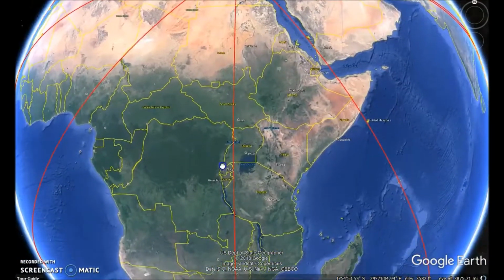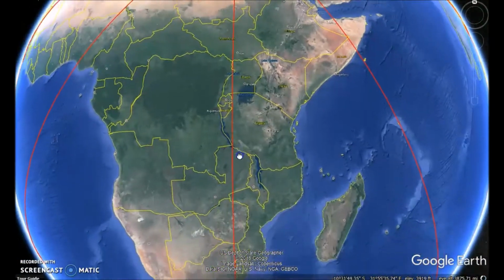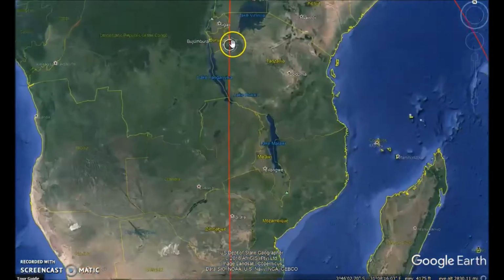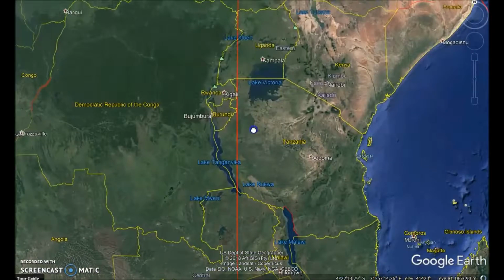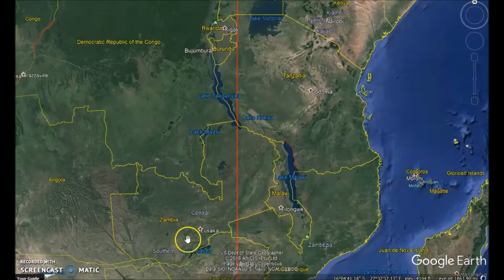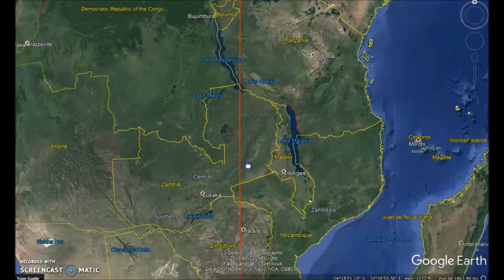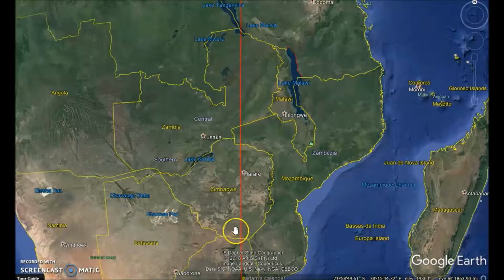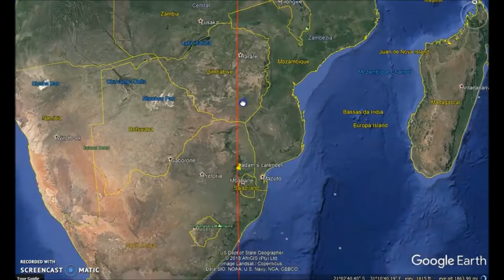The south path continues after losing the Nile through Uganda into Tanzania near Lake Victoria, on through Zambia and into the country of Zimbabwe. The path crosses very near its capital city of Harare.